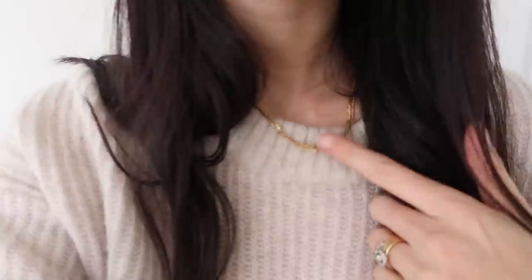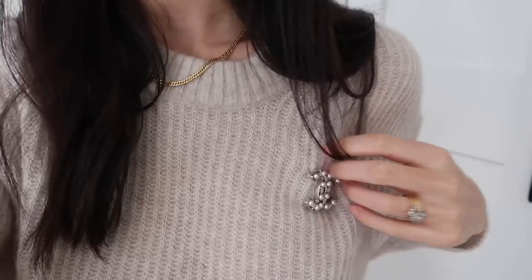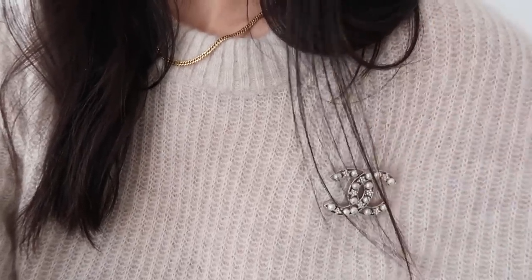In terms of my accessories, I am wearing my Timeless Pearly earrings. I just have the ceramic and embellished bauble on the one ear, and then I pulled the pearl drop off on the other one because I wanted to have a bit of an asymmetric look. I have on my favorite chain necklace from Mejuri, which I've had for a couple years now. Oh, and I do also just have my Chanel brooch adorning my sweater today.